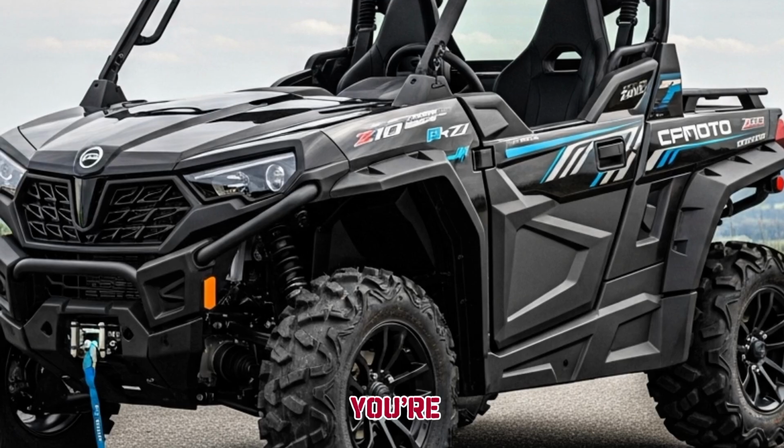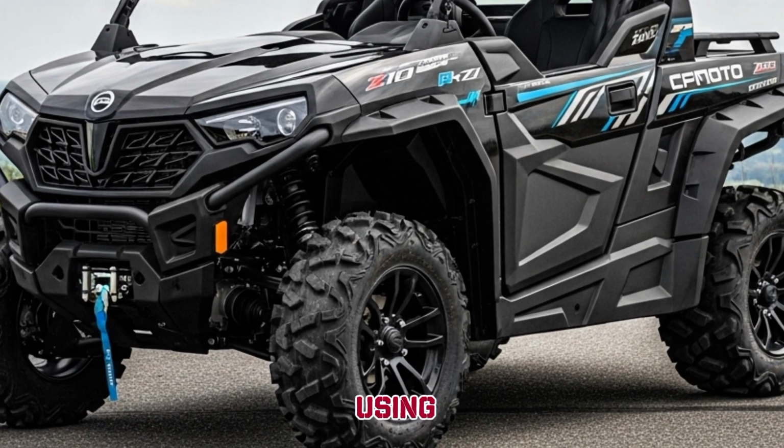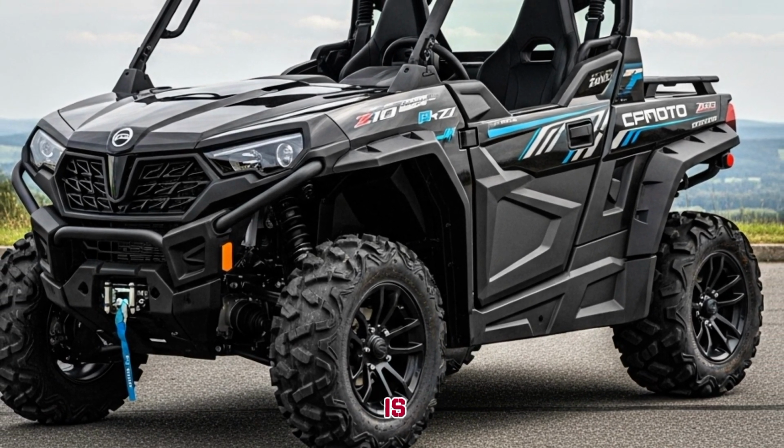Conclusion. The 2026 CFMOTO ZForce Z10 is a complete package, offering power, rugged durability, advanced features, and stylish design. Whether you're carving through trails, exploring mountains, or using it for tough jobs, this UTV is built to deliver excitement and dependability.